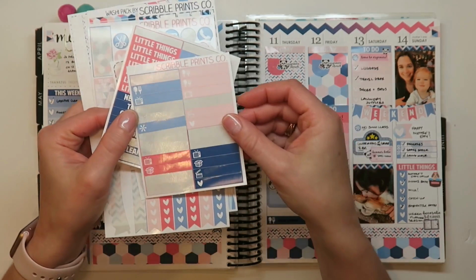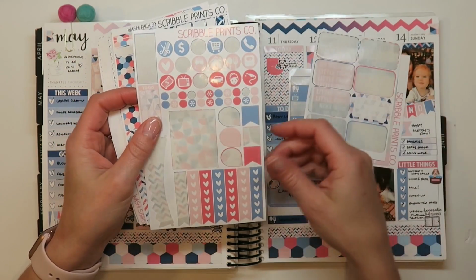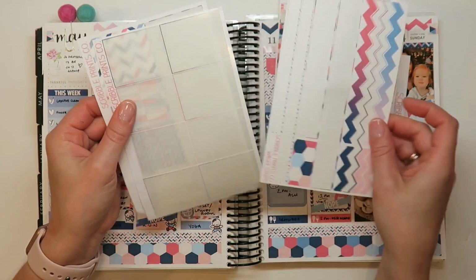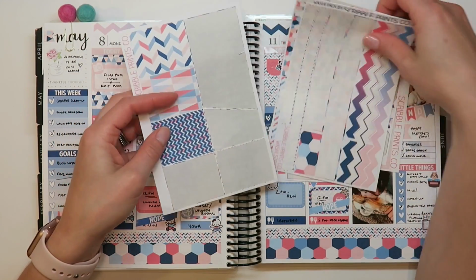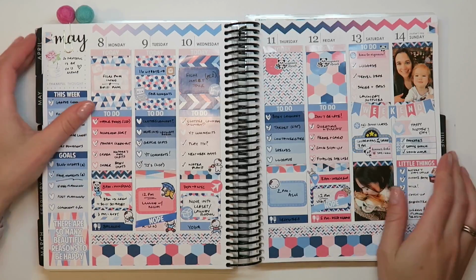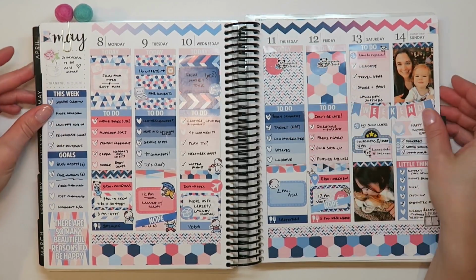I'm just going to flip through and show you the stickers I have left. I do like to keep my leftover kits. I don't throw them out because I go back and use the little bits and bobs for other things when I need them. I'm always excited when I go through a whole sheet. I'm like, ooh, garbage, yay. But yeah, I do keep them. I'm still working on a sticker organization system, but we can talk about that another time.